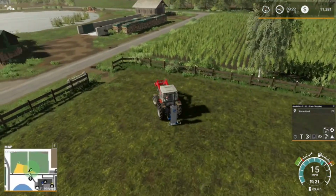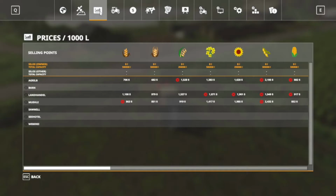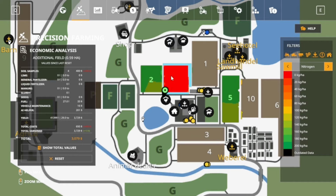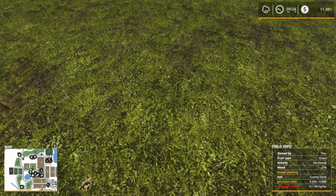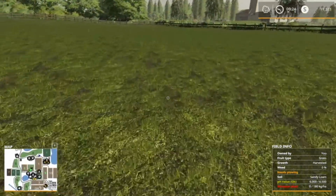So actually, you know what? I think we already got our results. I think it popped up when we weren't here. Let's take a look at this really quick and see what we have to do. We actually had a fairly decent yield on this field, so that's pretty cool. Now, the pH level isn't terrible. And nitrogen level is absolutely horrible. So one thing we will end up doing for sure is fertilizing this.